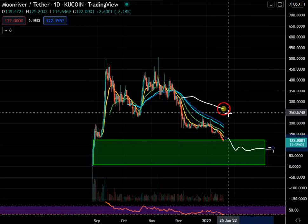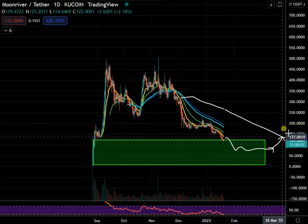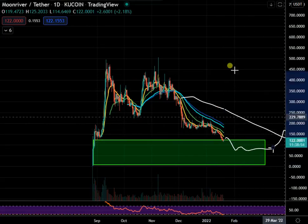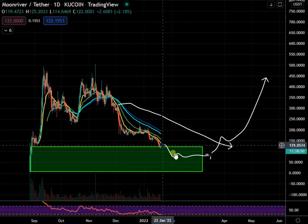As this moving average comes down, price is going to then need to be bullish. To be truly bullish, you need to probably reclaim the white 100 moving average. So I would suggest that something like this is going to play out.